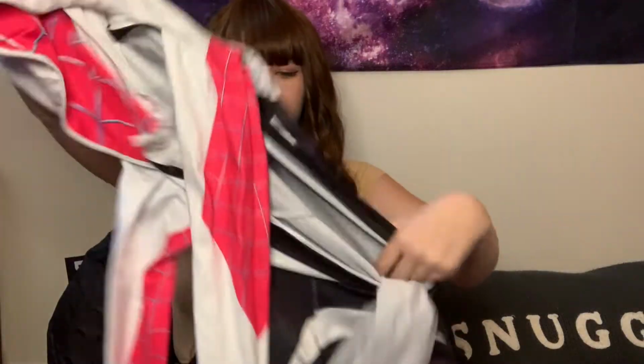My next suit, and we're almost done here actually, is my regular Gwen suit that is very tangled at the same time. This suit was one of my more expensive ones because I wanted to spend a little bit more money and get a Gwen suit that I really liked. One of the main features that I wanted was to have a nice hood that didn't have the point, because in the Spider-Verse movie, she does not have a point on her hood.